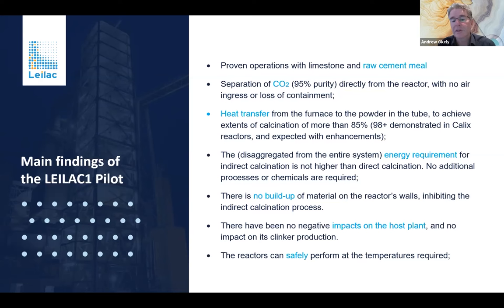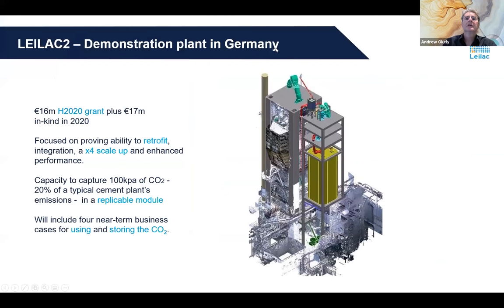I mean, it's not difficult to show that it shouldn't do more than that theoretically, but demonstrating is a different story. And the heat transfer rate through the tube wall, which of course is critical to the effectiveness of the technology, was also demonstrated in this pilot plant to be sufficient to get calcination levels of 85% achieved. And when we've made the modifications based on our small pilot plant here in Australia, we expect to be able to get those rates to 98% calcination. So all in all, a successful project, but of course still a pilot plant in the cement industry scale.